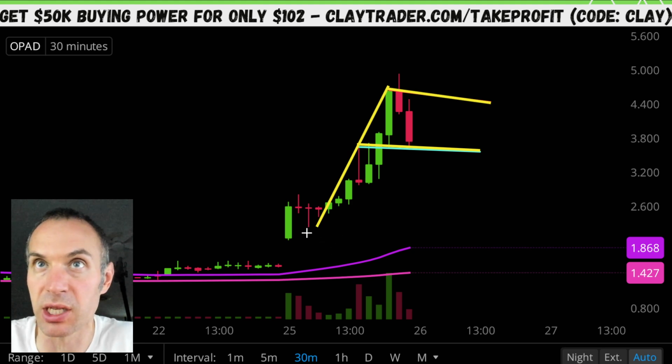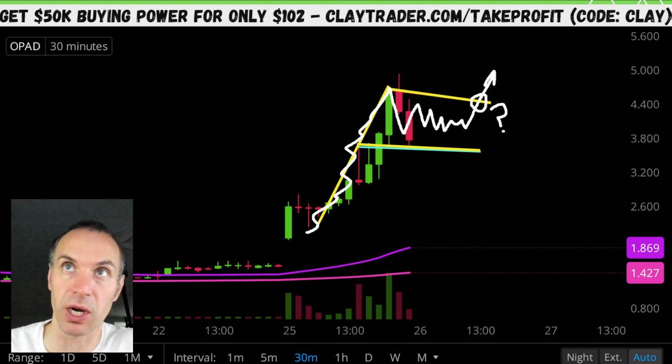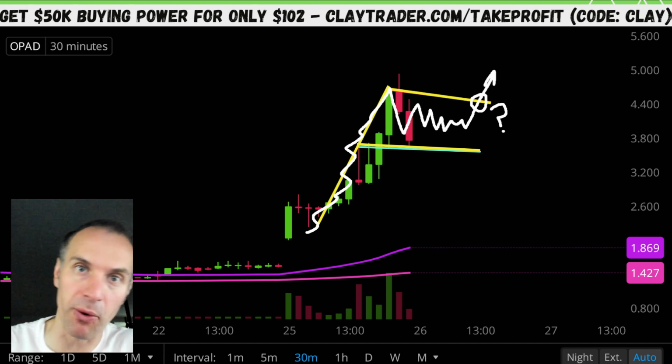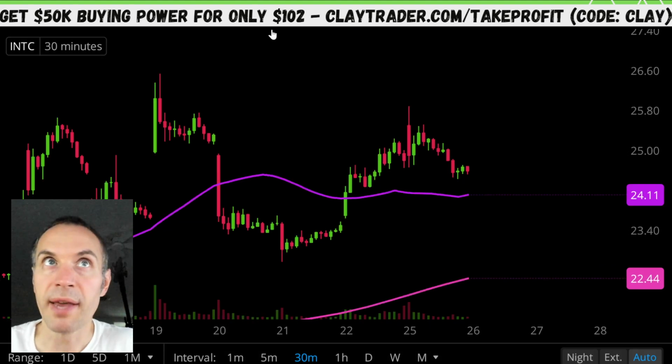And the psychology is this. Big, impressive move. Now it's pulling back. Now it's consolidating. So then it just becomes a question of, will it get some sort of break in the upwards direction? So once again, bull pennant, bull flag. Don't get hung up in the semantics. Just understand that this has gotten great movement, great explosion. Now it's consolidating. Will it get another momentum surge on Tuesday? We'll see what happens. Next one, INTC.